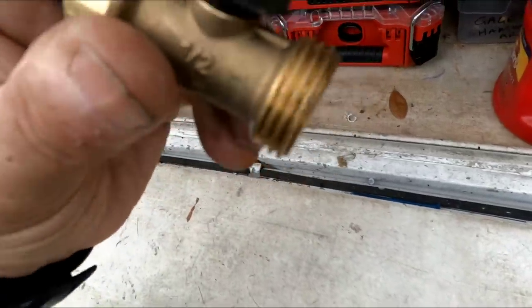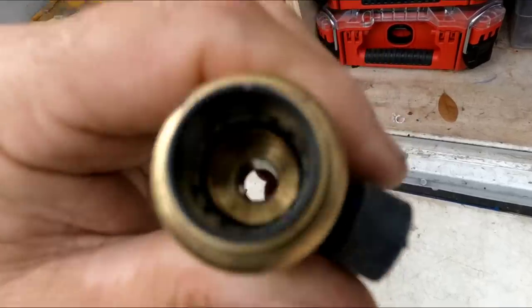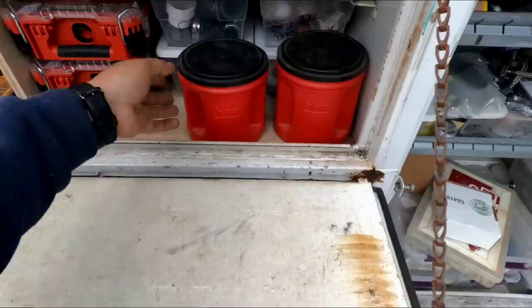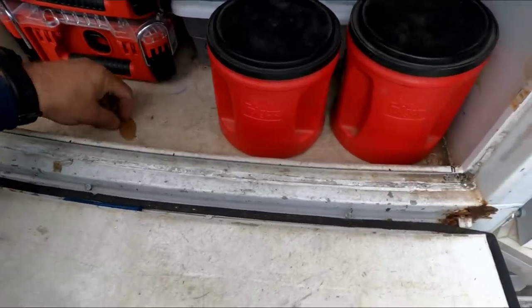Look at that stuff. The hose connection, Shock bite. What the heck? Yeah, just use lead, man. Hammer it down till it's where you need it, then you can cut it off with a chisel or putty knife and a hammer.